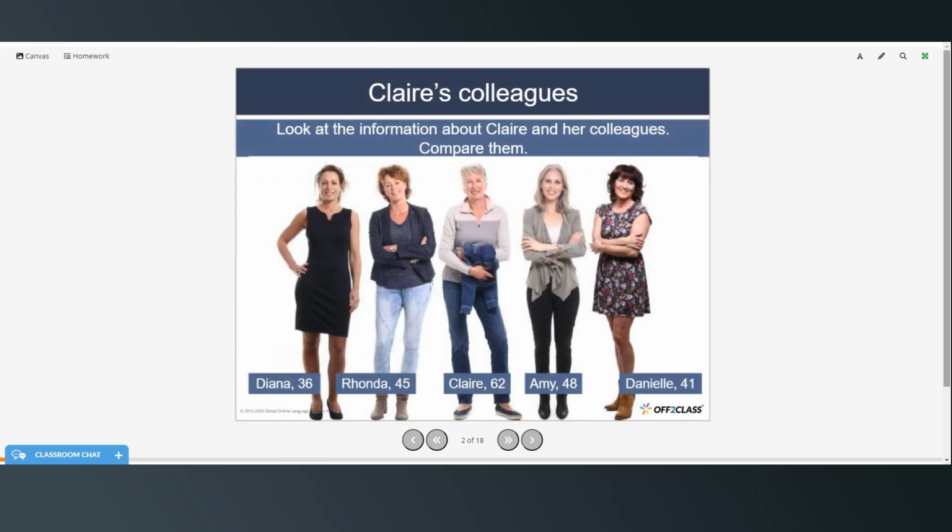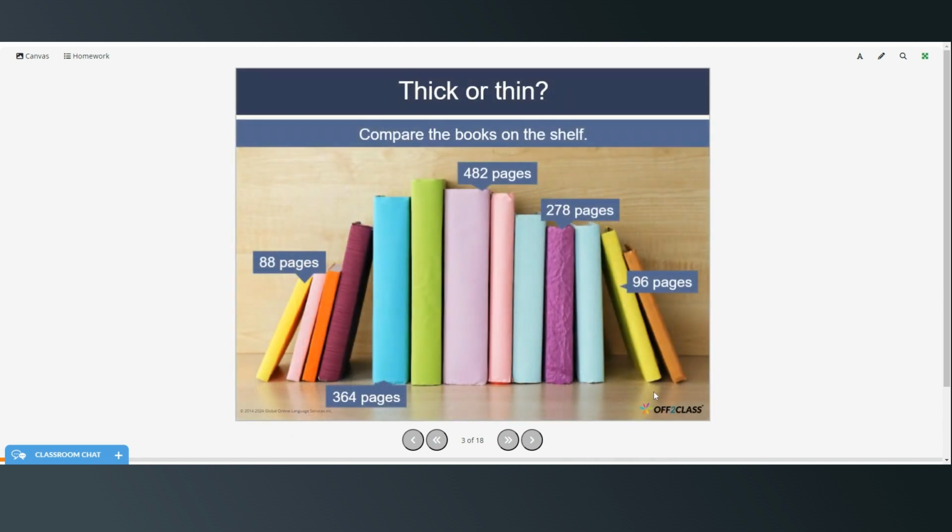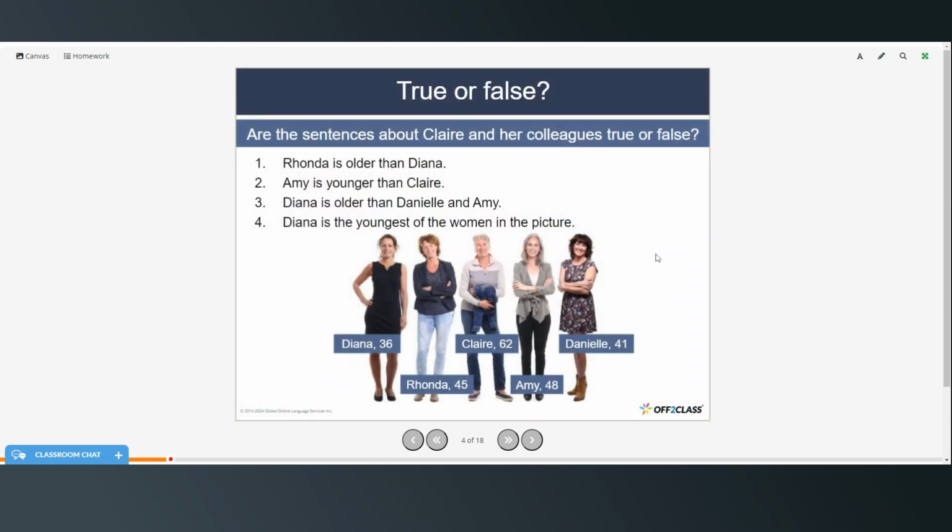Alright, so we have some information about Claire and her colleagues, their names and their ages. And here we're looking at some books on the shelf. They're divided by size. So are the sentences about Claire and her colleagues true or false?